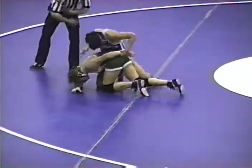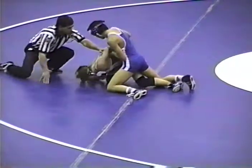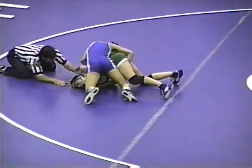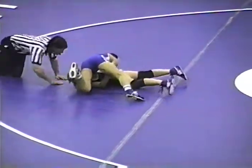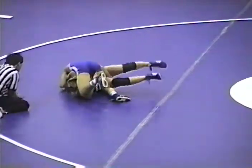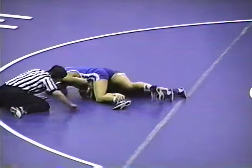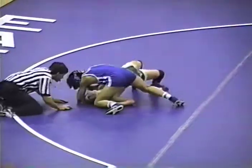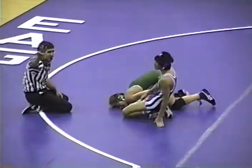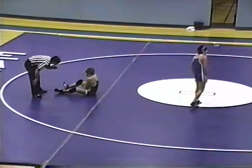Now the Penn Ridge wrestler was awarded 3 points, but now the Norristown man has managed to reverse him and gain 2 points. So now it is a 6-5 match with Penn Ridge ahead by 1 point. Now Norristown is turning the Penn Ridge wrestler, and the referee is signaling 2 points at the moment. If he gets the count to 5, it will become 3 points. All right, the period ends. The Norristown wrestler was awarded 3 points for a near fall and now is leading the match 8-6.